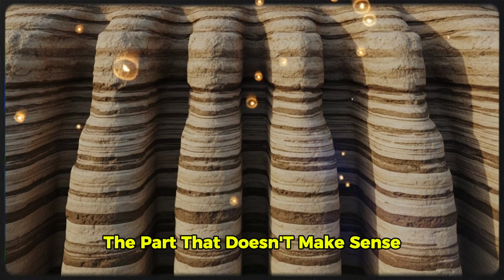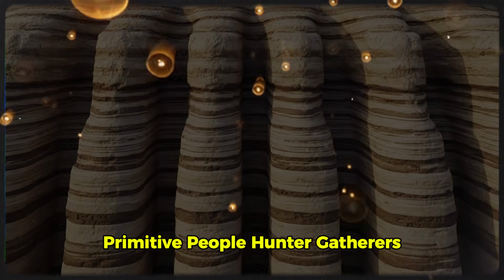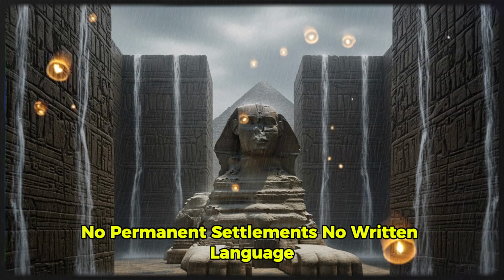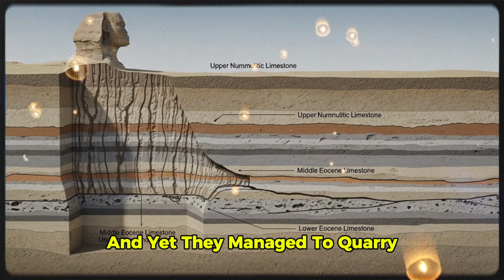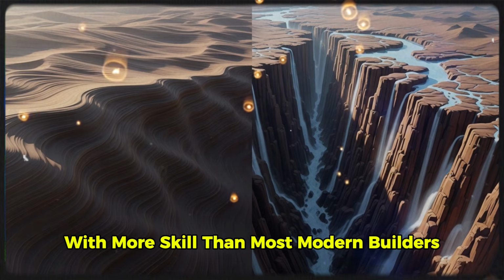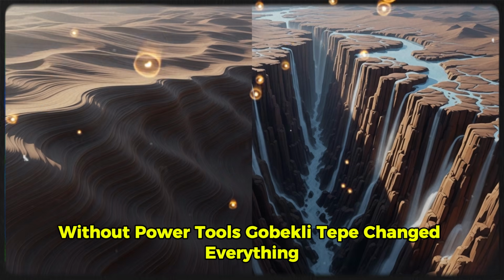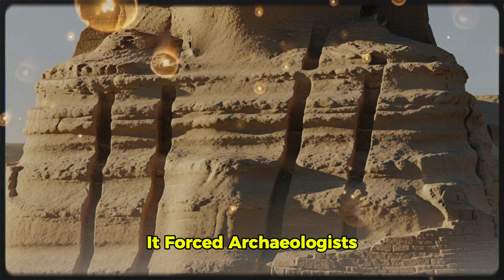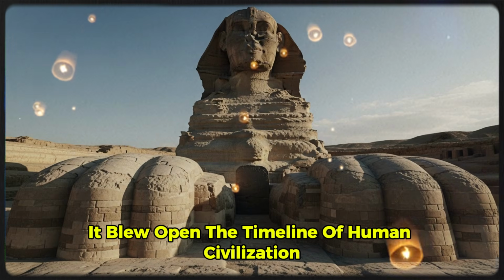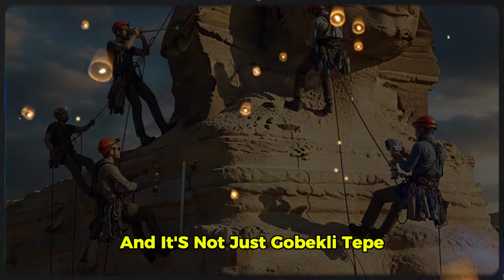The part that doesn't make sense is that it was built by what we used to call primitive people, hunter-gatherers, people with no agriculture, no permanent settlements, no written language, and yet they managed to quarry, carve, transport and arrange stones with more skill than most modern builders without power tools. Göbekli Tepe changed everything. It forced archaeologists to rethink what human societies were capable of in the early period. It blew open the timeline of human civilization. And it's not just Göbekli Tepe.